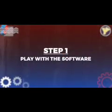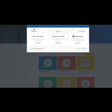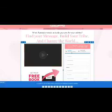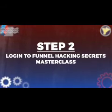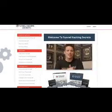So here's what I want you to do as soon as you get started, okay? The first step is go inside and start actually playing with the software. Just see how fun it is. Click on some buttons, move some things around, make a funnel. You can't break anything. Just go in there and play with the software. That's step number 1. Step number 2, then log into the Funnel Hacking Secrets Masterclass, okay? Figure out what type of funnel you think you're gonna want to use and go watch the training and start going through the process of building out your very first funnel.